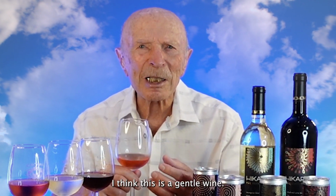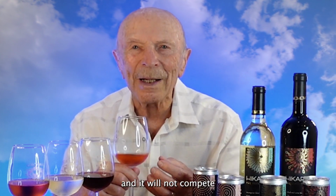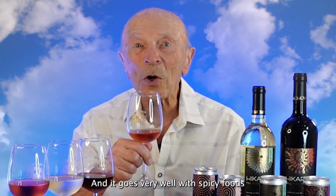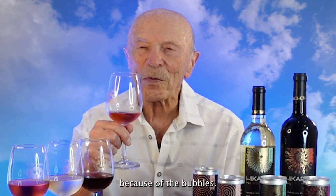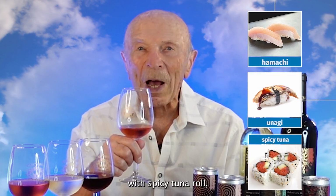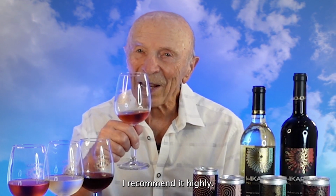I think this is a gentle wine and it will not compete with mild flavors and elegant flavors of sushi. And it goes very well with spicy foods because of the bubbles. This wine will pair very well with a spicy tuna roll, with hamachi, and with unagi. I recommend it highly.